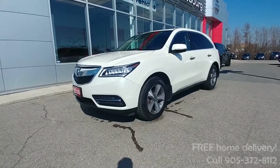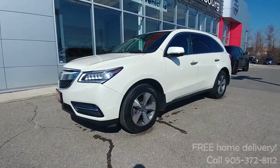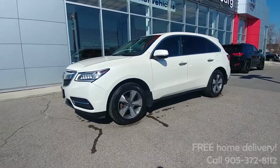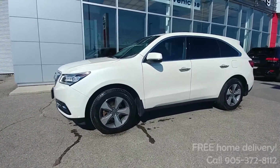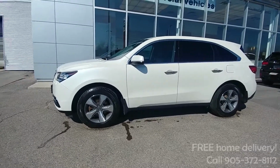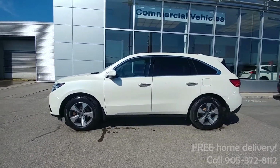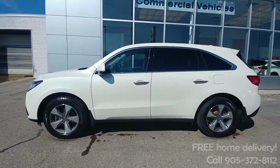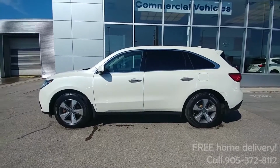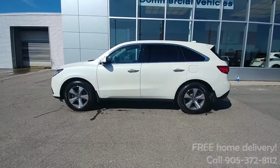All right, guys, let's jump right into this 2016 Acura MDX. What an absolutely gorgeous 7-passenger vehicle. If you want to spoil the family or just yourself, let's face it, this is a great choice. The Acura features a 3.5-liter V6 engine. It's got just over 300 horsepower. It can actually tow a pretty decent sized boat or trailer behind you as well. And best of all, you do have room for 7 passengers in this vehicle, including a driver, so 6 and a driver.